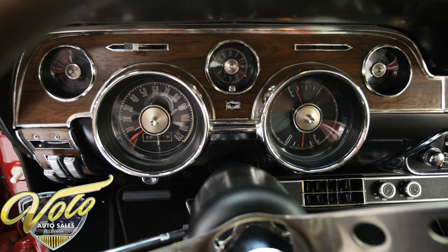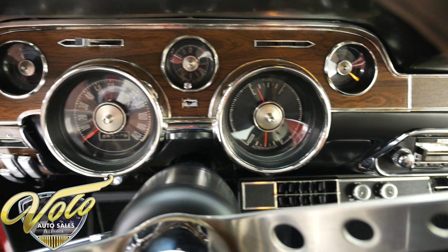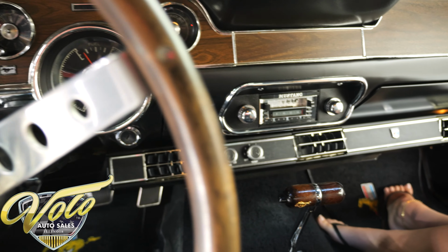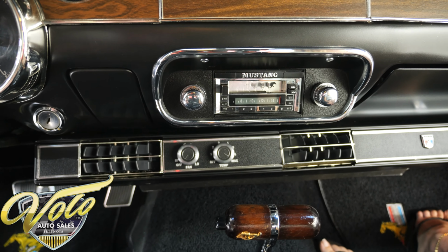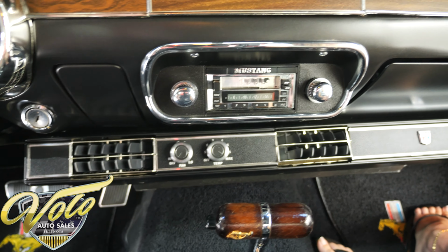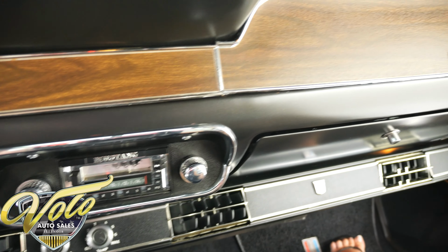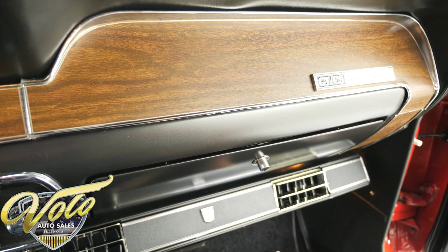It is even complete with its original GTCS California special emblems. The bezel, gauges, knobs, climate controls all have a great original look to them. The radio has been upgraded with a retro digital unit that fits in the factory hole. And just look at how nice everything really is in this car.